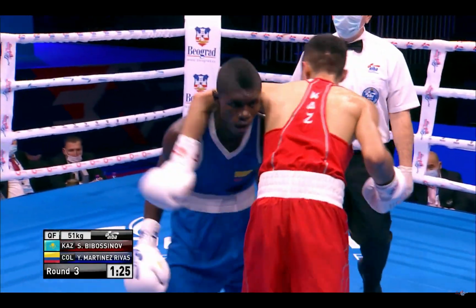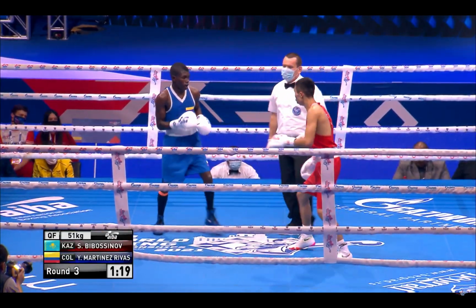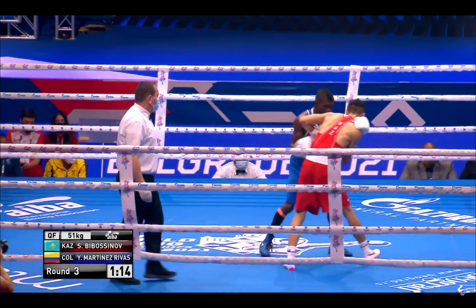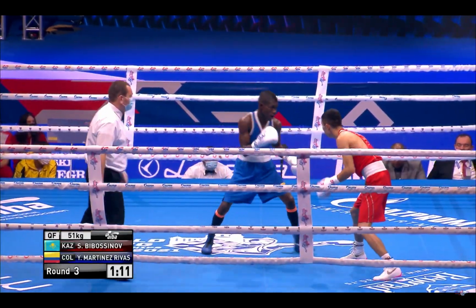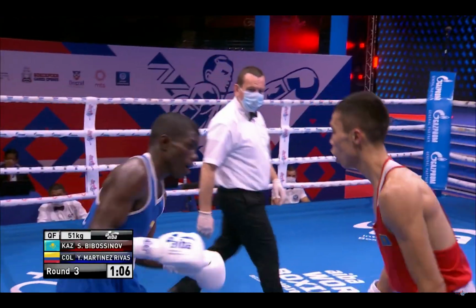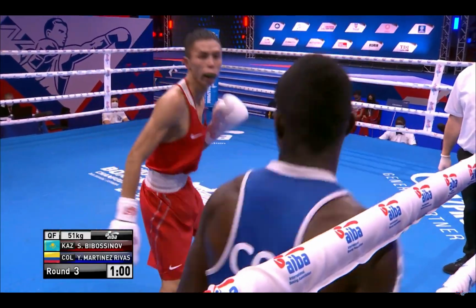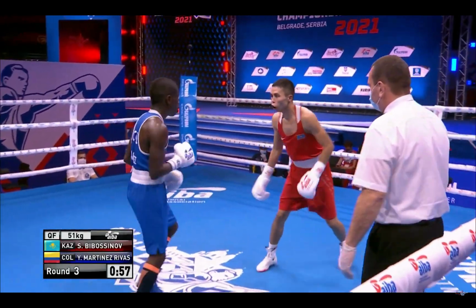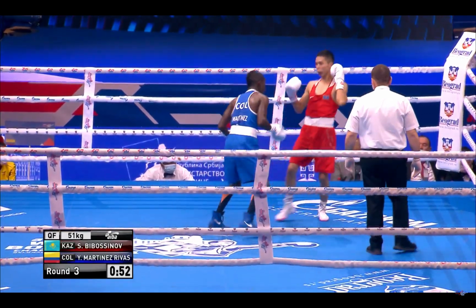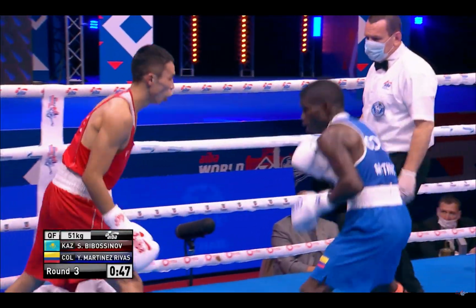Midway through round 3. Referee talking to Martínez this time about keeping that head up. And that point deduction, as I said, has thrown Martínez a lifeline, because without it, he would have been 2 points adrift on 3 cards and a level on the other 2. Nice 1-2 there from Bibossinov. Throws the right hand, skates off to his right, left hand to the body.